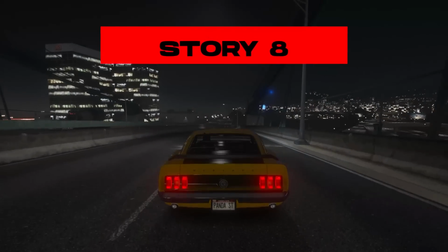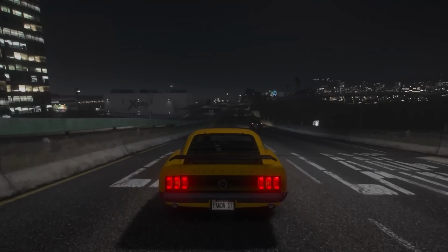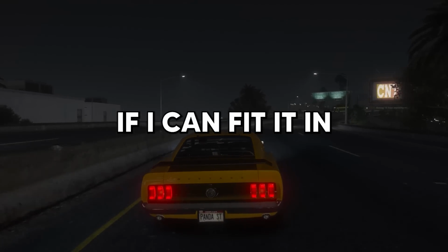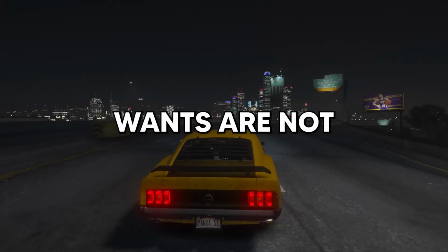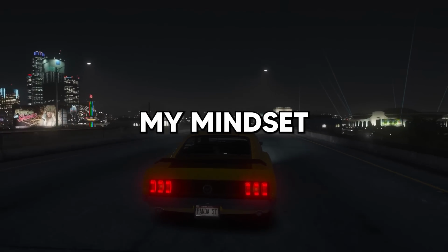Story 8. Do I need or do I want to? If I need it, I get it. If I want it, I wait for a few weeks, do some research, see if I can fit it in, and if I still want it a month or two later, then I might go get it. Turns out my wants are not always there after a while of waiting. It's new for me, but has changed my mindset drastically.